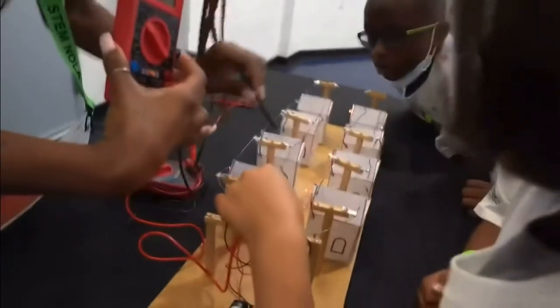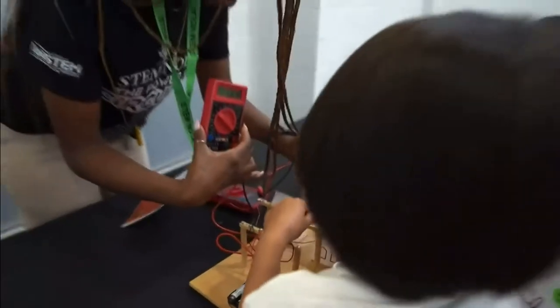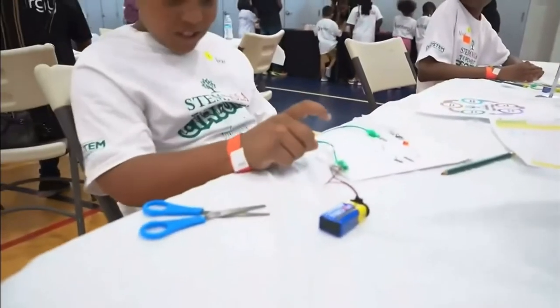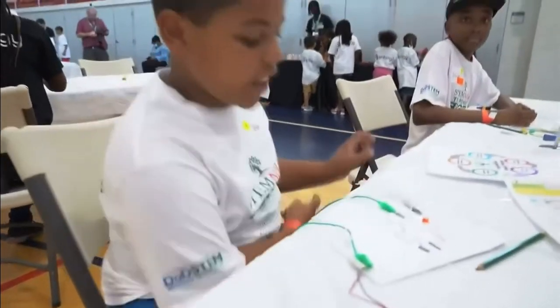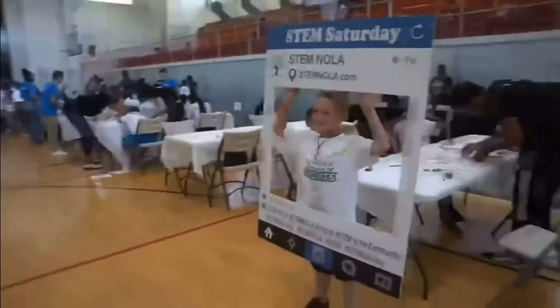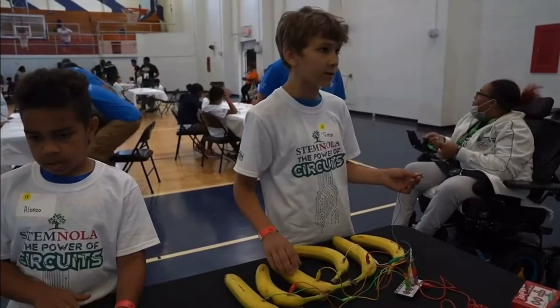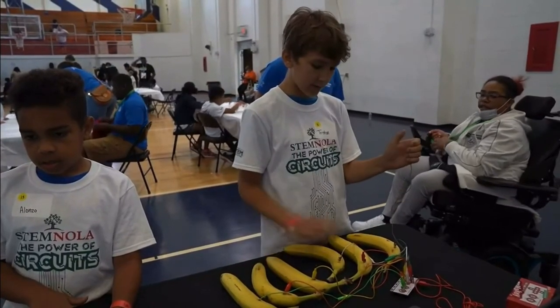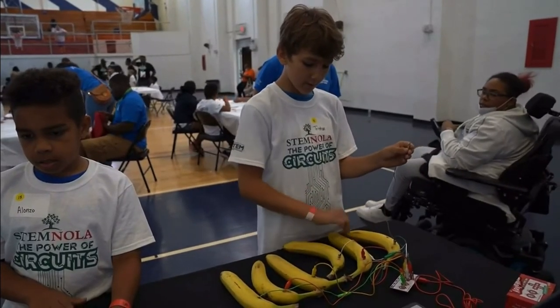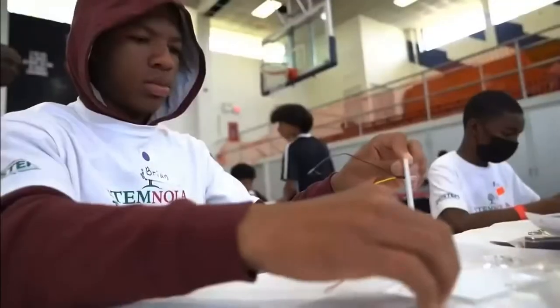STEM NOLA does STEM Saturdays, where kids can come out and participate in activities every second Saturday of the month. Our next STEM Saturday is June 11th, where we'll be doing buoyancy and density, so they'll be building boats. We also have summer camps all summer. All that information is on our website, stemnola.com, so please check it out and enroll your kids. Everything is accessible. If you have any questions, you can shoot us an email or give us a call.